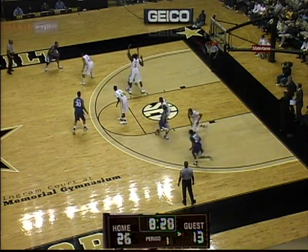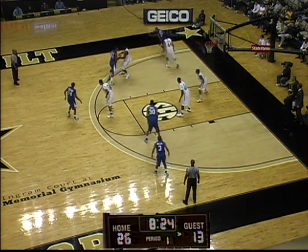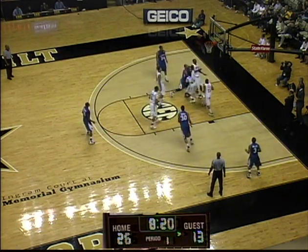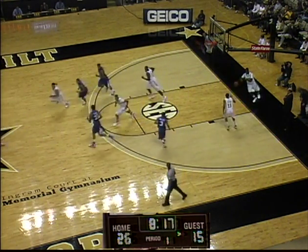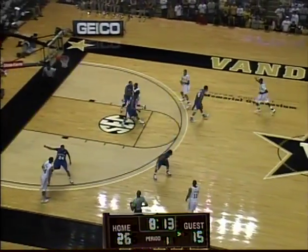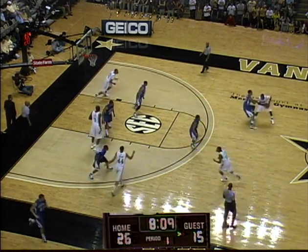Ball tipped by Odom. Saved by Johnson on the sideline. Johnson drives with the left hand, cut off nicely by Taylor. Shot clock counting down to 15. Johnson finally in the lane, and a one-hander is good. Well, Odom's got to step up just a tad quicker right there to cut off that penetration. 26-15, the Commodore lead. 8:10 to go first half.